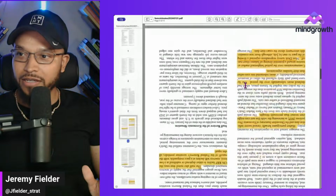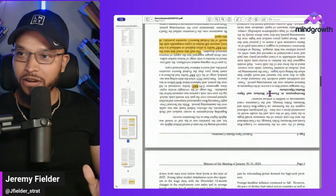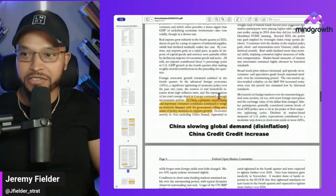See if it goes back. It literally turned it out. What's up with this? RRP. All right, we'll go with the stuff that's actually clear.